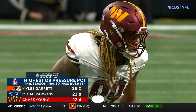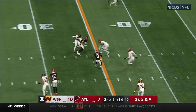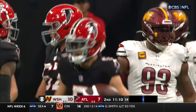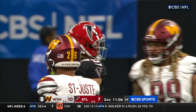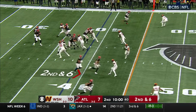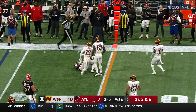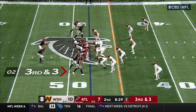But his task today is not only getting after the passer, but it is setting the edge in the run game. Ritter, nice on-time pass right at the chains. We'll see where they spot this one after the catch by Drake London. If you're the Washington Commanders defense. Ritter, quick pass right at the sticks. And they're going to say it's play clock at 2.